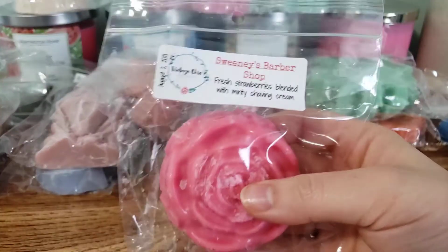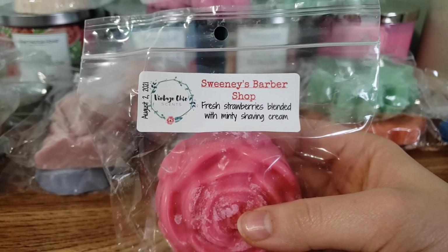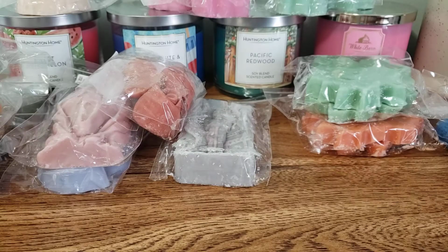All right, we have Sweeney's Barbershop. Fresh strawberries blended with minty shaving cream. It's definitely a minty shaving cream. Clears your sinuses right out, but it's not too heavy. You definitely pick up the strawberry oil. Again, her strawberry is bomb. If you haven't tried it, definitely give it a try. This is a really, really good blend.